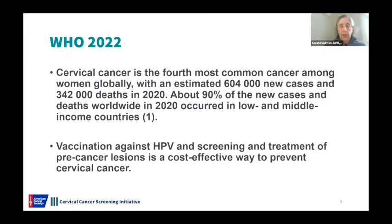Now, vaccination against HPV combined with screening and treatment is actually amazingly effective at preventing cervical cancer. But in order for it to work, all of our young children, children ages 9 to 12 ideally, should be vaccinated. And then all appropriate people need to be screened and treated before they get to cancer in order for it to be effective.